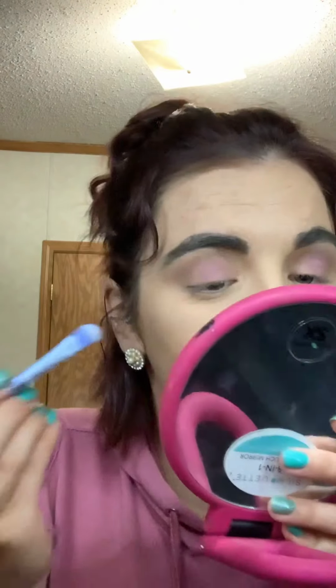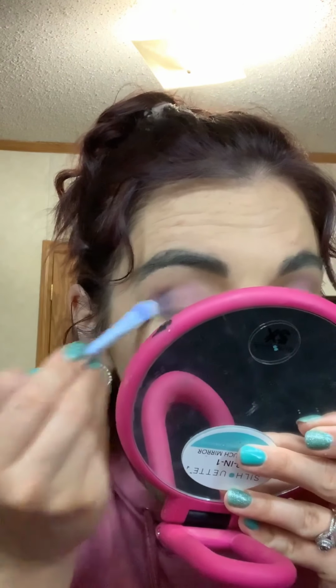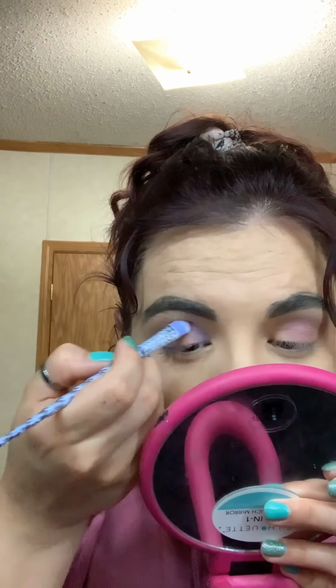Okay, now that we have those colors placed, what we're gonna do is take on just a nice little brush here. We're gonna go into the shade Chill. I know that's not even matching my outfit now, but we're gonna get a little off topic. We're just gonna kind of mesh these two. I'm gonna go back in with that first color. They're two pretty lilac shades.